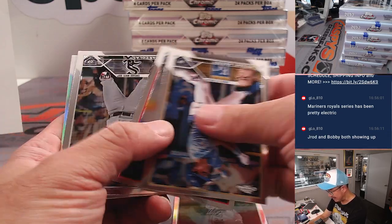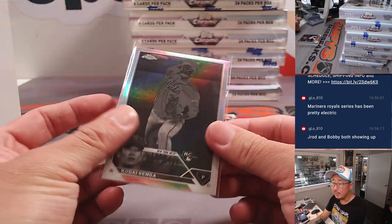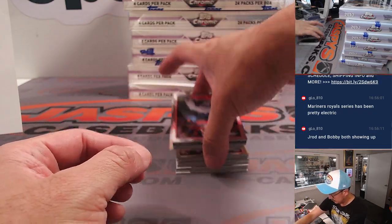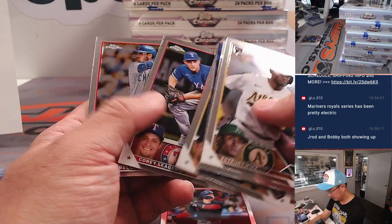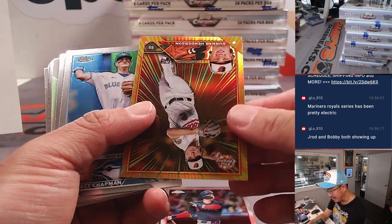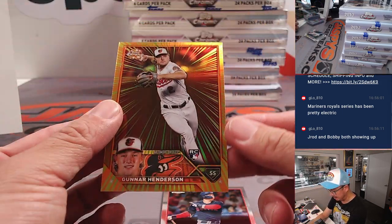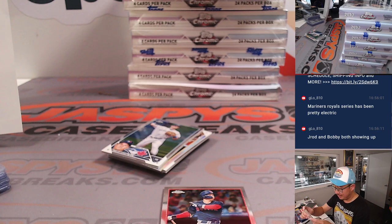Photo negative, Kodai Senga. And it'll be for Joe and the Mets. And, well, another radiating rookie. That's our second of the case. Gunnar Henderson. Gunnar Henderson going to Aaron Billingsley. There you go, Aaron.